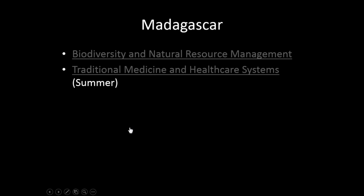Madagascar here, we have 2 of the programs. Yes, and Biodiversity and Natural Resource Management is also one of our really popular programs. In fact, all of Madagascar is a representation of what our programs are there for, because they have all these rare species, whether plants or animals or sea life. Also the traditional medicine and healthcare systems. Again, it's going to be touching the bases. And not to belabor the point, I already talked a little bit about the beauty of the country and how receptive they are, based on one of the questions our students asked. I am definitely here to answer any specific questions.